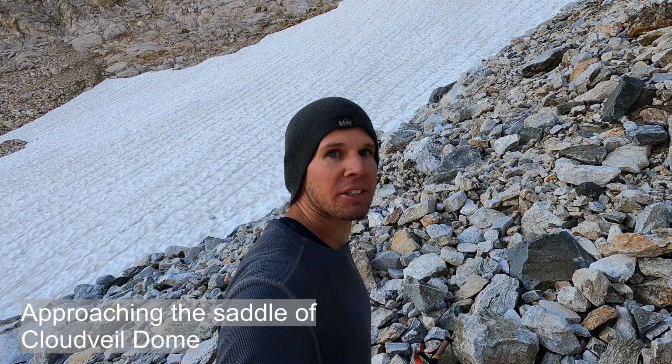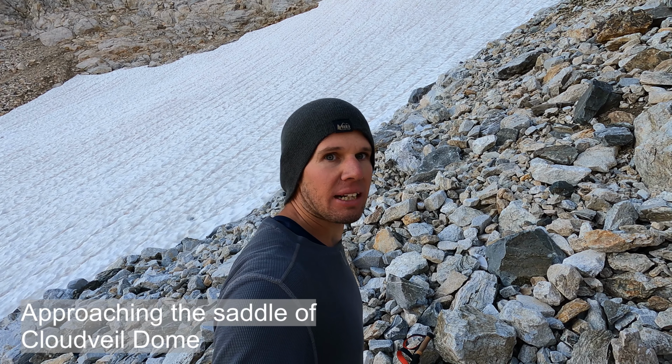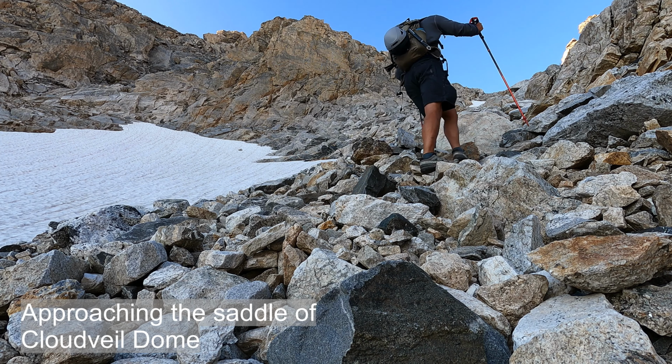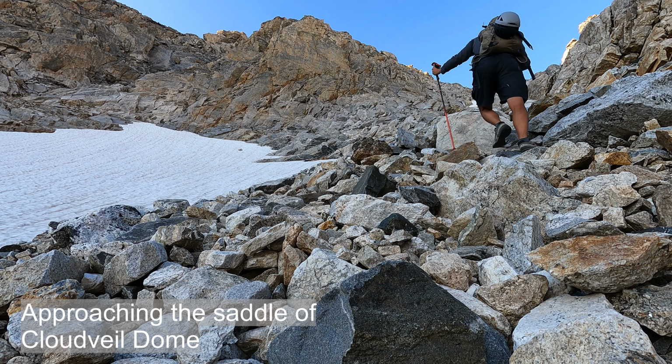If you're coming up here in the early summer, you might have to traverse this snowfield. However, it's mid-August already and there's plenty of room to avoid it on the rocks.